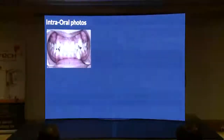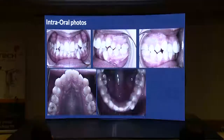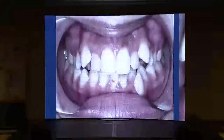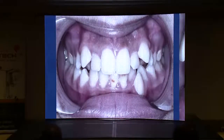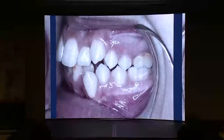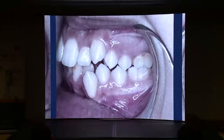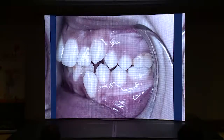The intraoral photos. This is a frontal photo. The frontal photo shows there's a midline shift in the lower arch, 2 millimeters to the left, with a severely crowded lower left canine, which is completely out of arch with no space at all for it. The left buccal side shows a class 1 molar relationship and a class 2 quarter unit canine, which will be increased when extracting the lower left 4, as I will come to in the treatment plan.